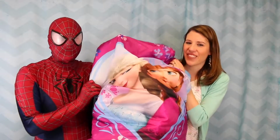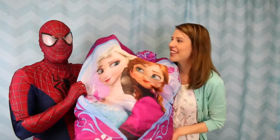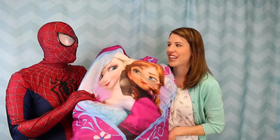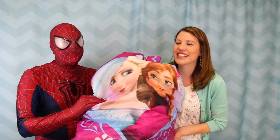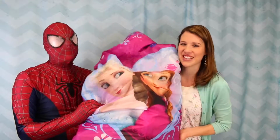And today we are opening up another surprise frozen sleeping bag with Elsa and Anna. I love these things. I know, me too. It's so much fun. And we have a whole bunch of surprise toys. I went a little crazy on Amazon and eBay lately. And, you know, Target and Walmart everywhere. So we've got a lot of toys in here that we want to show you.